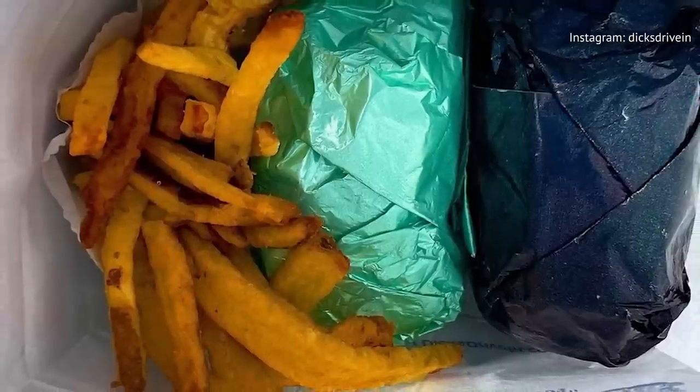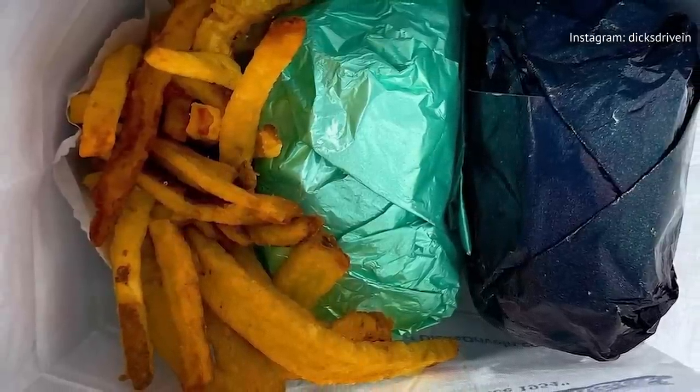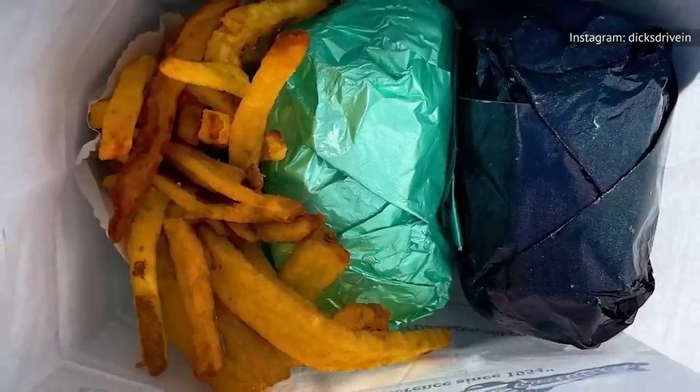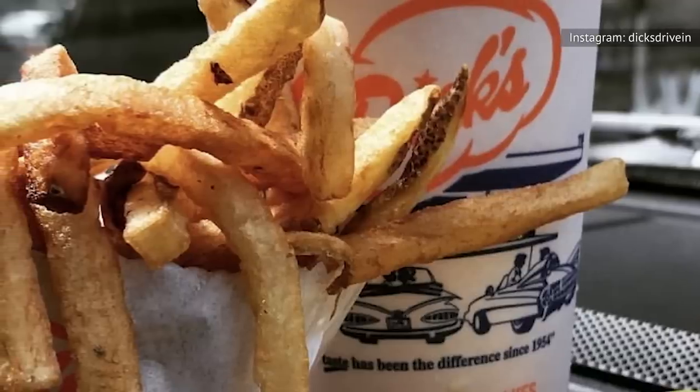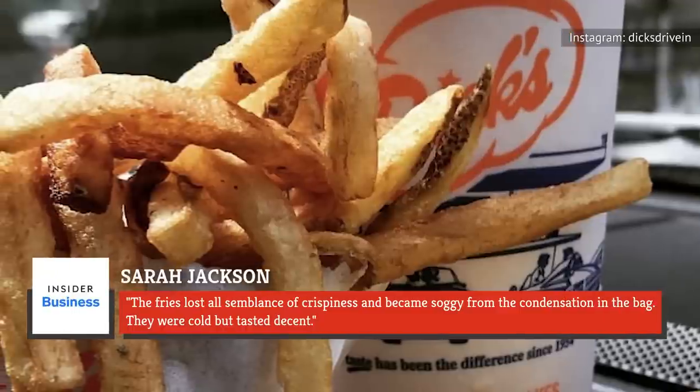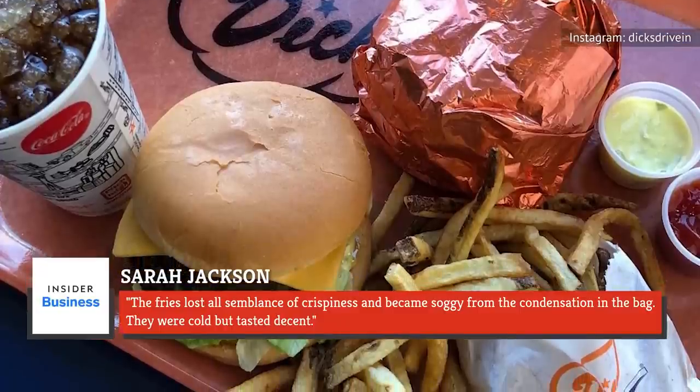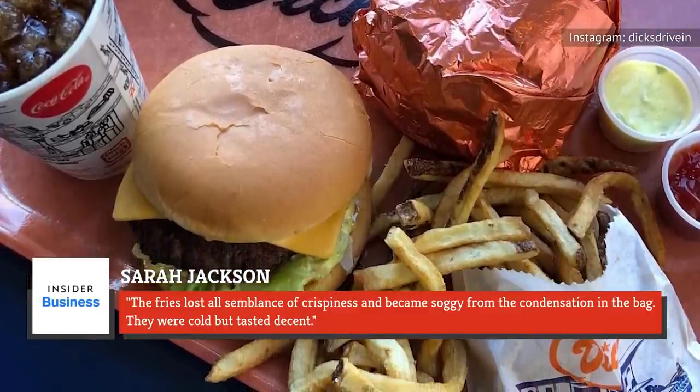Sarah Jackson reviewed the chain for Business Insider with similar results, the caveat here being that for some reason, she only tried the food 30 minutes after purchasing it. She writes, "The fries lost all semblance of crispiness and became soggy from the condensation in the bag. They were cold, but tasted decent."